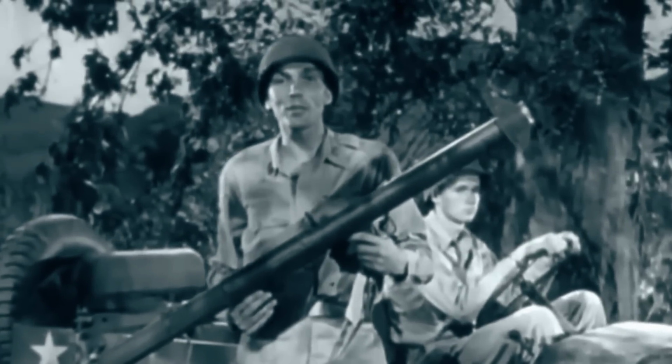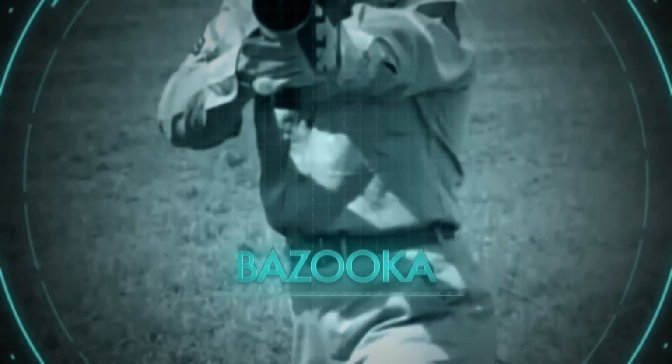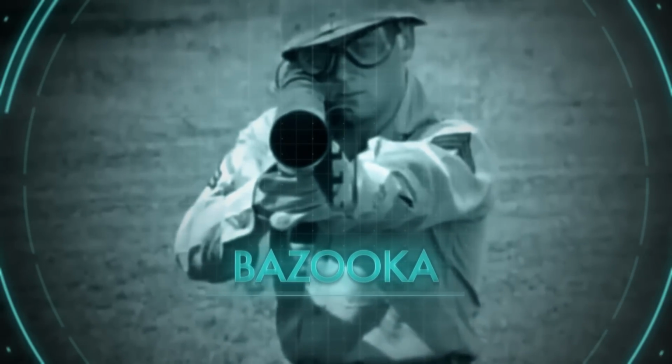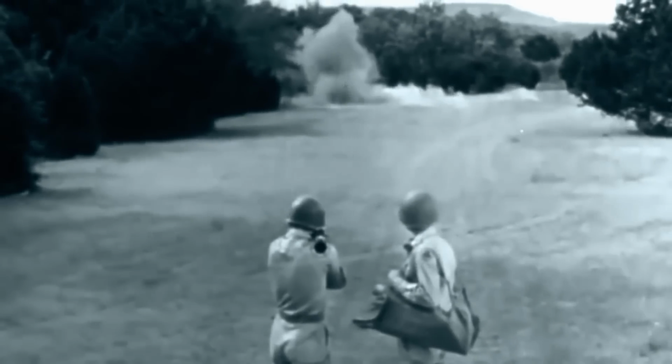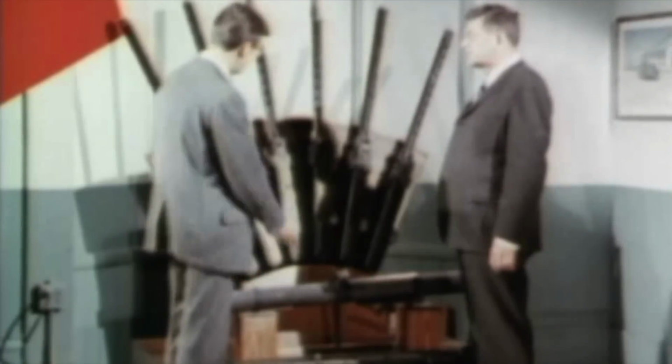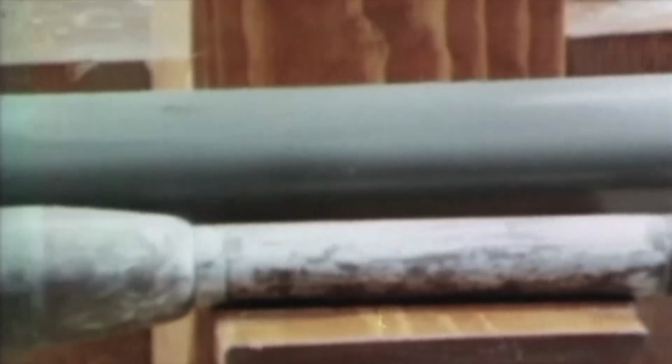We picked up some things, too. The Bazooka. The famous American Bazooka, nicknamed after the musical instrument that it resembled, is a simple tube, the mechanical firing mechanism sort of like a giant gun, but it's essentially a guidance tube, or an initial guidance tube, for this projectile.